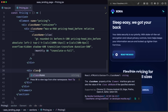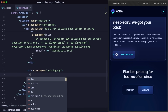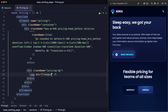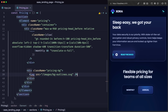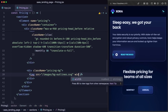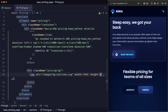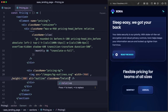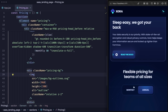So let's give it a class name equal to pricing-bg, where I'll render an image with a source equal to /images/bg-outlines.svg. We used those before, if you remember, with a width of 960, a height of 380, and an alt tag of outline, a class name equal to relative, and a z-index of 2. There we go. So now you can see half of that.